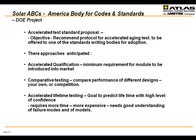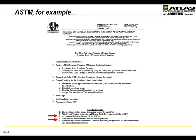Then, of course, finally, the accelerated lifetime testing, which has a goal to predict the real service life of modules placed out in the field in different locations. That is work that is also being undertaken. I'd just like to say that for the qualification tests, the Solar ABCs has deemed that IEC 61215 and 61646 are adequate for that purpose. So that work can be considered already done. Let me talk about some of the work that is underway now.